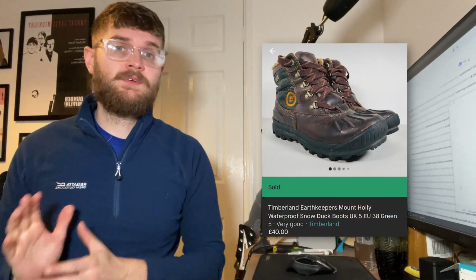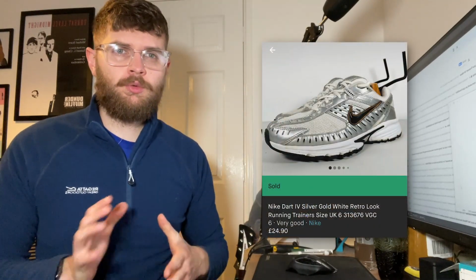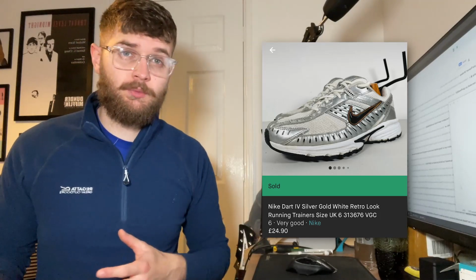First things first, we sold a pair of Timberland duck boots, paid £2.50. Sold them for £39 all in. Nike Pegasus 28s, the full red ones, they went for $27.99. Pair of Nike Dart 4 retro looking running trainers, got them in a charity shop the other week for about £4. They went for $25.99 all in.